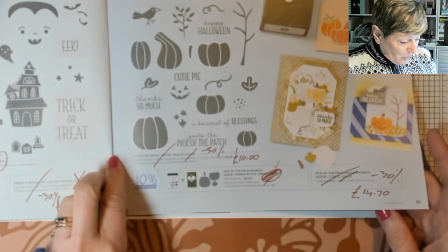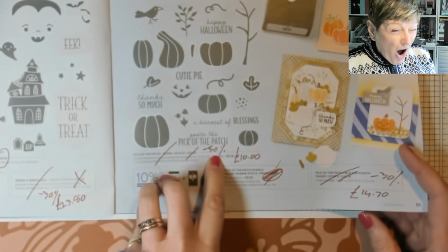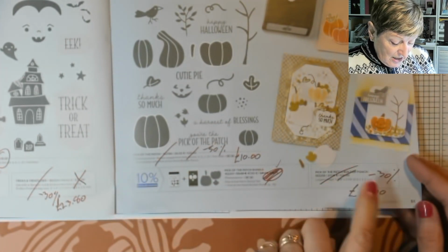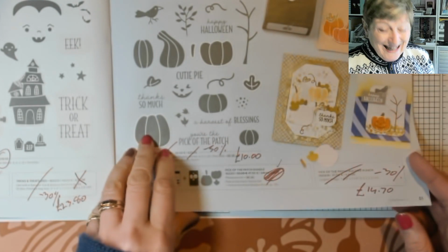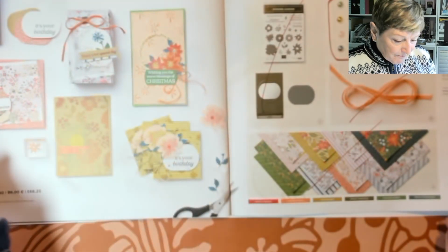Pick of the Patch. We are over halfway. Pick of the Patch. The stamps are half price at just £10. The punch is 30% off at £14.70. So please get those two separately. Get them soon. Do not buy them as a bundle.